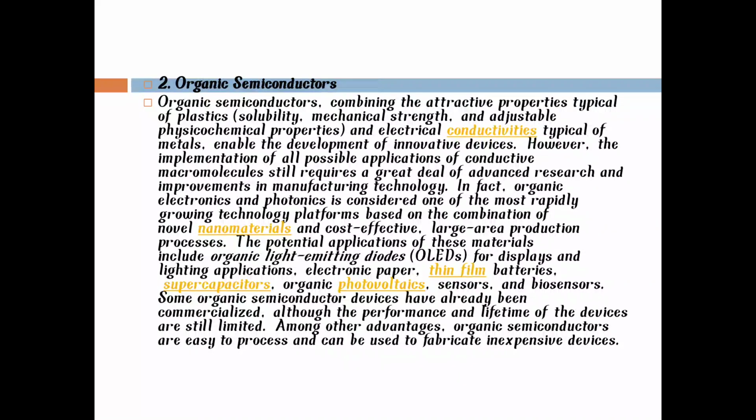In fact, organic electronics and photonics is considered one of the most rapidly growing technology platforms, based on the combination of novel nanomaterials and cost effective large area production processes. The potential applications of these materials include organic light emitting diodes for displays and lighting applications, electronic paper, thin film batteries, supercapacitors, organic photovoltaics, sensors and biosensors. Some organic semiconductor devices have already been commercialized, although the performance and lifetime of devices are still limited. Among other advantages, organic semiconductors are easy to process and can be used to fabricate inexpensive devices.